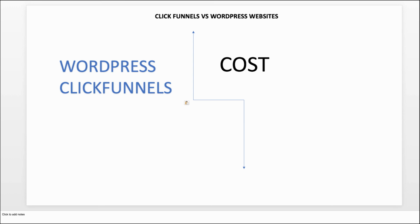Now, compare that to ClickFunnels. There is a $97 a month fee. So if you know what you're doing, if you're technically capable, chances are you're not even watching this video, but you would not need the ClickFunnels account because you'll be able to do everything yourself. But if you don't know what a hosting provider does versus a domain registrar, and you don't have any desire to figure that stuff out yourself, then ClickFunnels is going to be a lot cheaper.